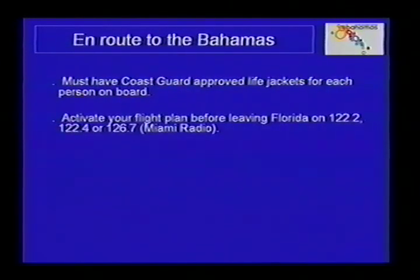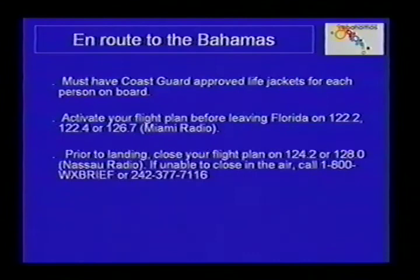When flying to the Bahamas, you activate your flight plan prior to leaving Florida on 122.2 or 126.7 Miami radio. Prior to landing, you close your flight plan on 124.2 or Nassau radio on 128.0. If you're unable to close in the air, when you do land, please call 1-800-WX-BRIEF to close your flight plan.